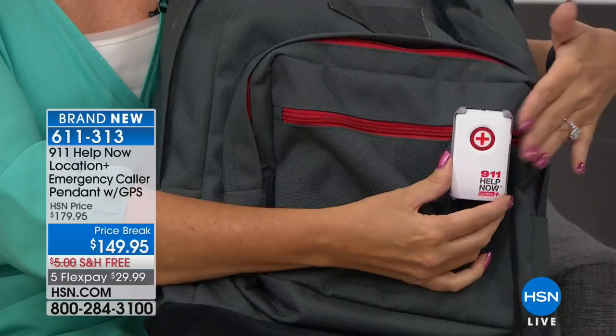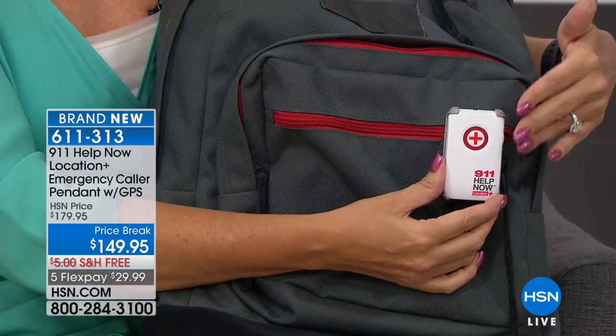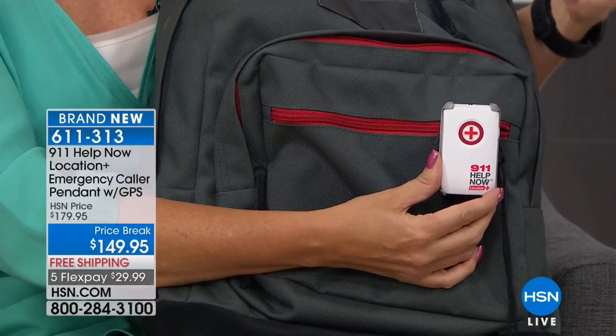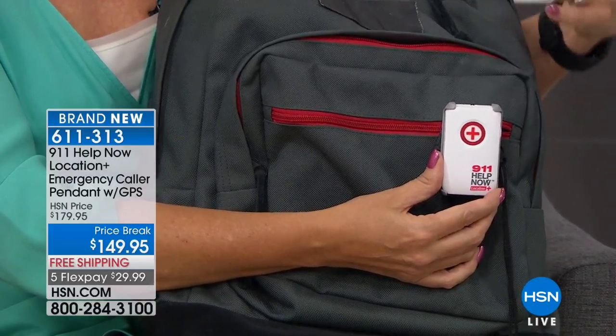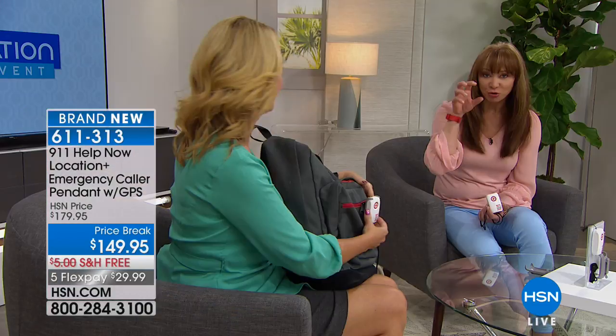We had a caller who called a little bit earlier today, and she said she used our first generation 911 Help Now pendant because someone was breaking into her home. She said the police were there in no time. She couldn't believe the responsiveness. Well, imagine that. It's a direct link, like a direct lifeline, and with no cell phone charges.